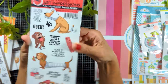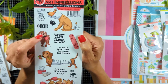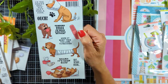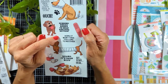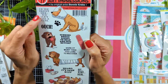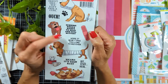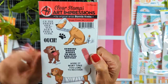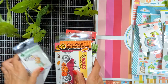And then this is the last one I got. Look how amazing. How happy is the person going to be who receives it? It's for wishing someone who's not feeling well to get well soon. It's called Doggy Kisses Set. Look how cute. On the bright side, you don't need a cone. Ouch, sending doggy kisses to help you feel better and so on. Look at all the cute images. Very, very beautiful. So this is the stuff we got from Art Impressions.